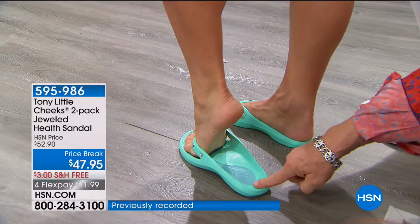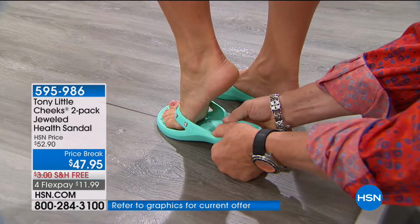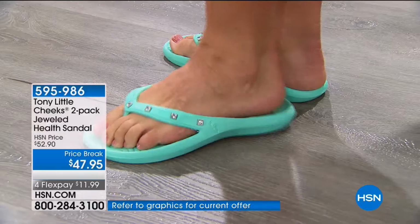See what I'm saying? This is all soft EVA, low impact material with gel. So when she sits down in it, it's totally customized.